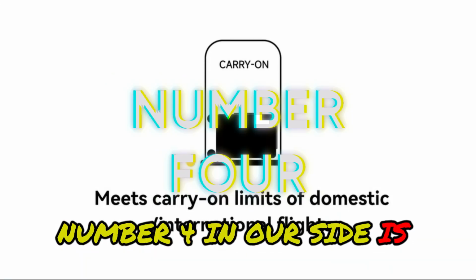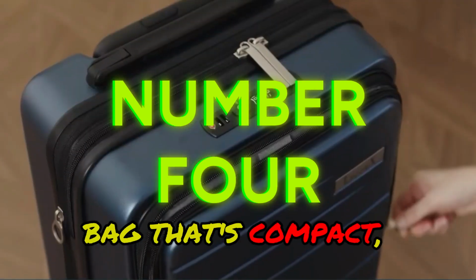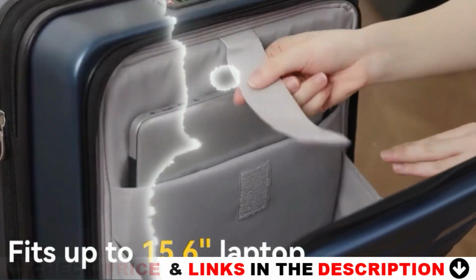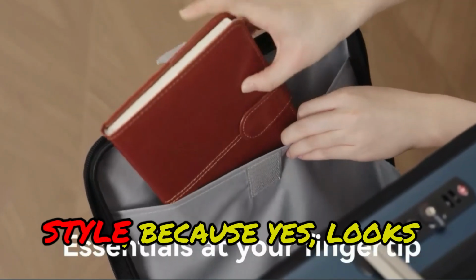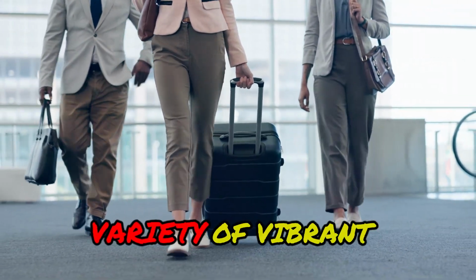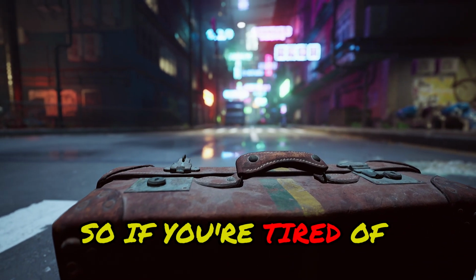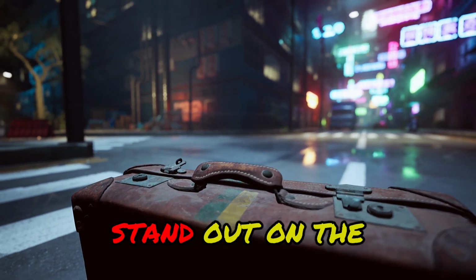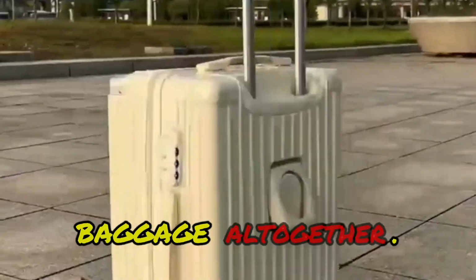Number 4 on our list is the Wrangler hardside spinner carry-on luggage. If you're looking for a bag that's compact, colourful and packed with clever features, this one's a serious contender, especially for weekend getaways or short business trips. Let's start with the style, because yes, looks matter. The Wrangler hardside spinner comes in a variety of vibrant colours, like lilac, teal and rose gold. So if you're tired of blending in with the sea of black luggage at the airport, this bag will definitely stand out on the carousel, even though it's small enough to skip checked baggage altogether.